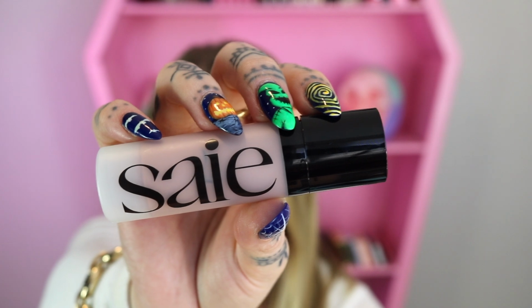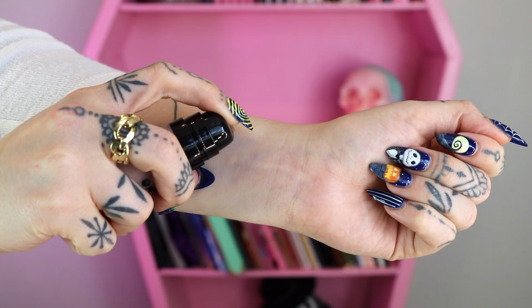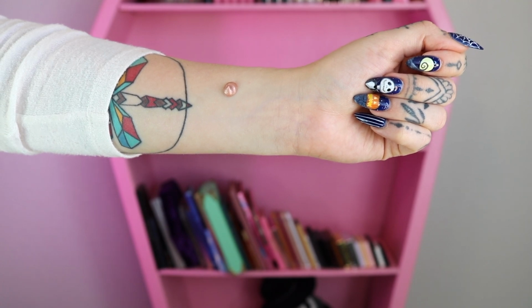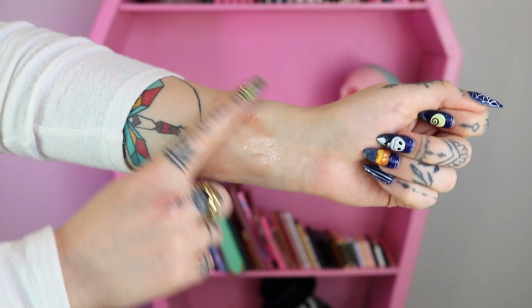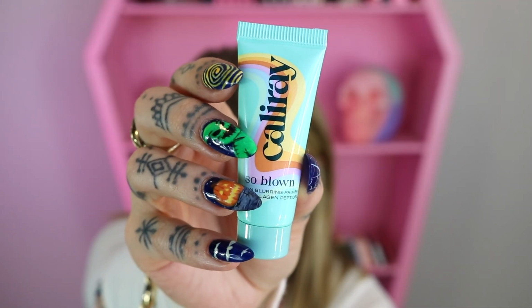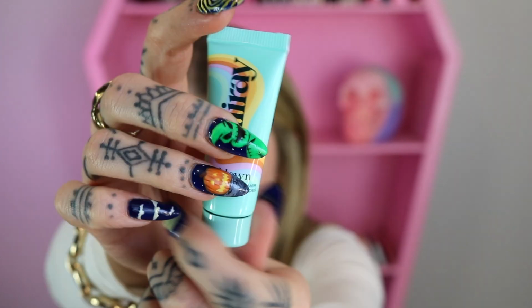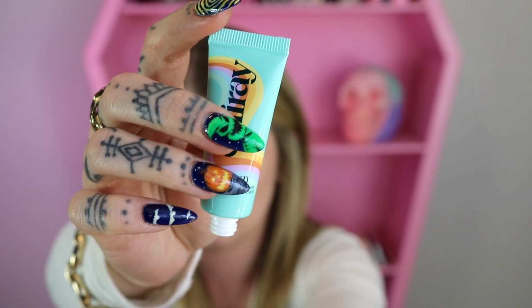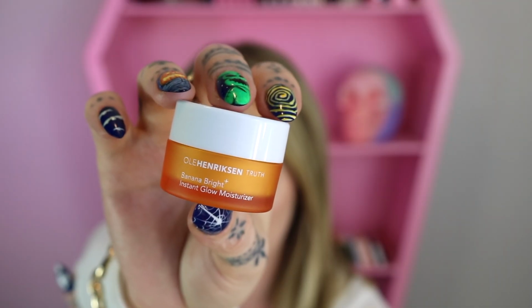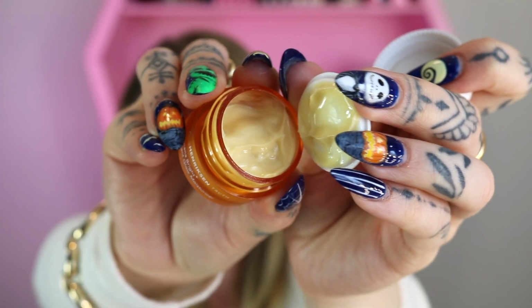Next up, we got the Say Glowy Super Gel Lightweight Dewy Multi-Purpose Illuminator. It's in the shade Rose Glow, and it's a universal rose gold glowy illuminator. Last up for the official minis is the Caloray So Blown Blurring and Hydrating Collagen Peptide Primer with niacinamide. But now we got 3 more products, and these are gonna be all deluxe sizes. And first up for the deluxes, we got the Ole Henriksen Banana Bright and Instant Glow Moisturizer.